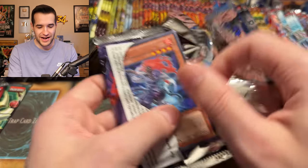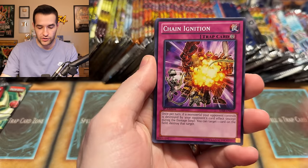Very nice. Imperial Tomb. Shadow Spectres, you've been bad for us so far. You've just not been great, okay? It's been rough. Let's see if you can turn it around. I might have spoiled something right there. I couldn't see. We have Mythic Water Dragon. Let's find out.